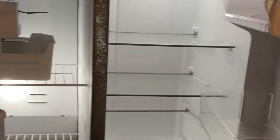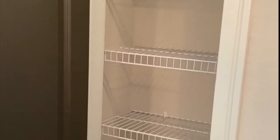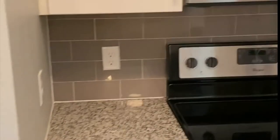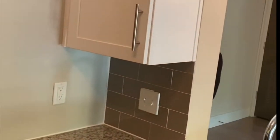But yeah, just your typical fridge. All stainless steel appliances. I do love the gray tile backsplash. Very, very happy that there's a pantry. As you know, in the last apartment, there's actually like a room you could walk into to store your food if you saw my last video. But all in all, still a very nice kitchen. The designs are pretty much similar.